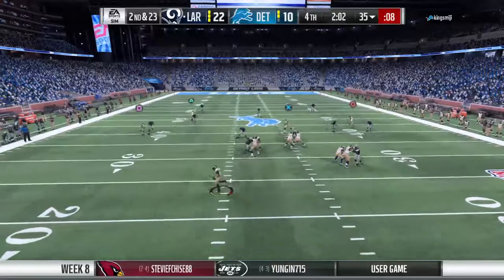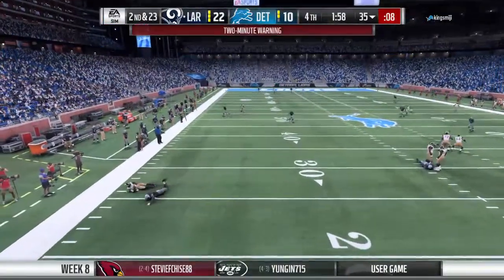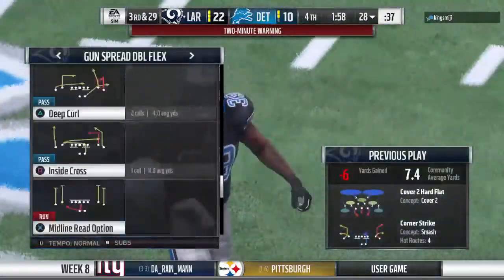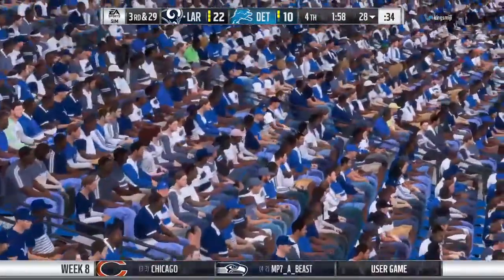From the shotgun, he'll look to throw. Buying time to his left. Under pressure again, and down he goes again. Time for a break. We'll come back to wrap this one up after this.